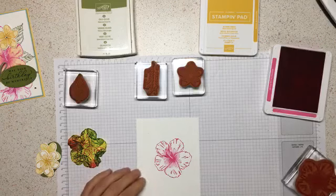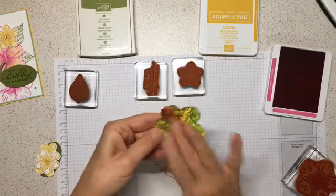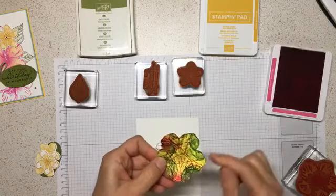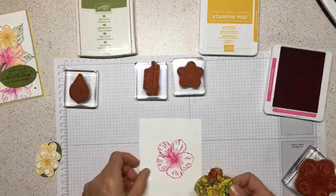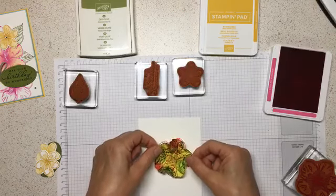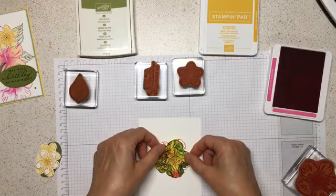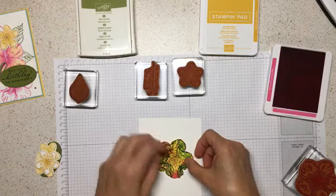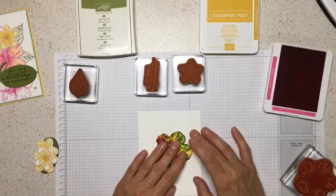Way better. Okay, so what I did, I took a sticky note, I stamped my flower on here, and then I cut it out. And now I'm going to put it on here, trying to find the matching thing because it's so messy right there. Okay, see it? So I'm masking the original stamped image.